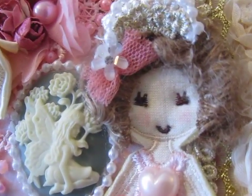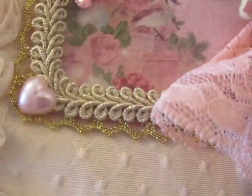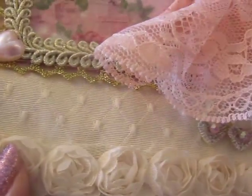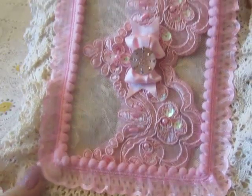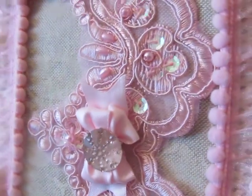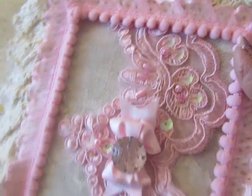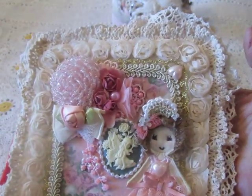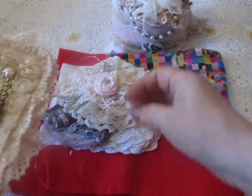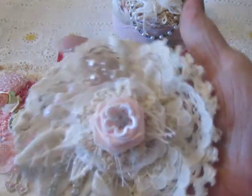Look at those eyes all stitched. Look, so detailed. Thank you so much, Karina. I will treasure this. I think it's fabulous. Look, even on the back. It's amazing, isn't it? I mean, most people would leave it blank. So there you go. That's that gorgeous, huge postcard. Thank you so much. Then in addition, I got this fabulous flower.